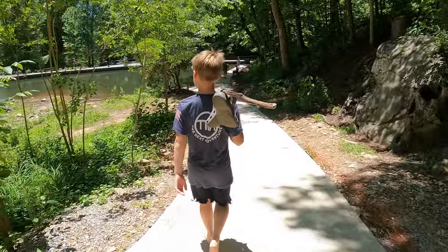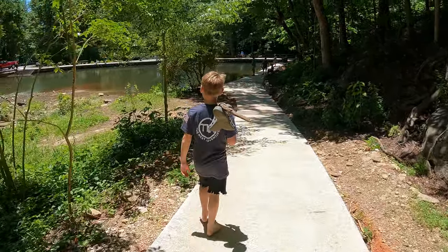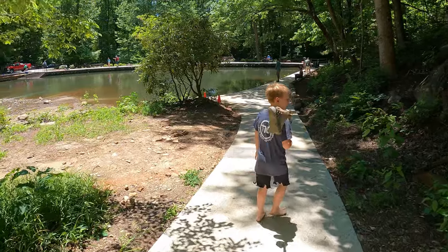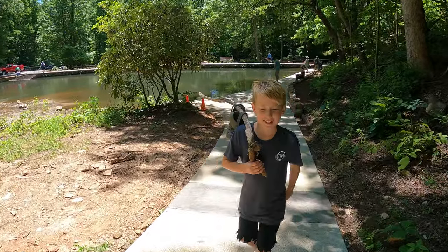I think my son is turning into Huck Finn here. Shedded his shoes. Who needs shoes, huh, JT? You do. I do. All these soft-footed people.